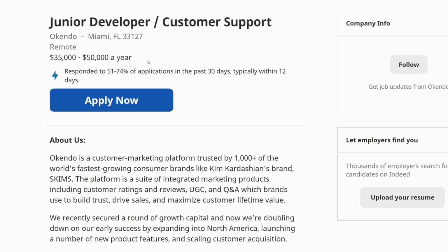This is in Miami, Florida. $35,000 a year. Quick calculation is $16.80 per hour. That's how much you're going to get paid for doing 2 jobs. At $16.80 an hour, I can go be a manager at In-N-Out. I can go be a janitor. I can go do any number of jobs and get paid that are easier than this.